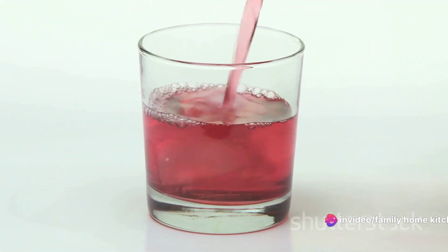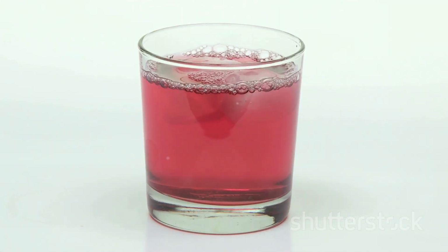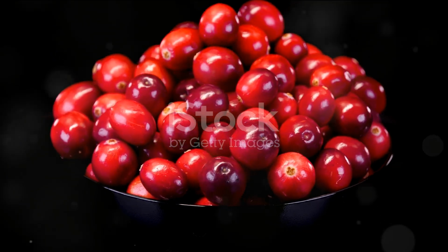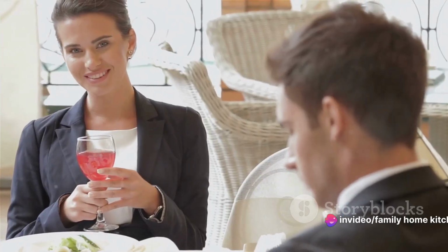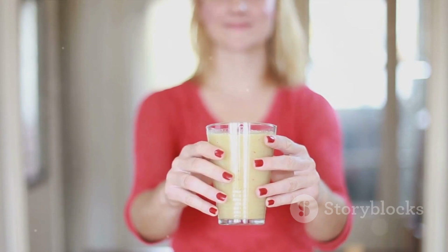Cranberry juice is another beneficial winter beverage. This tart and tangy fruit juice is packed with antioxidants that help combat inflammation in the body. But that's not all. Cranberries are also known for their immunity-boosting properties, making them a great ally during the cold and flu season. And let's not forget, cranberries have been celebrated for their ability to promote urinary tract health, providing a natural defense against urinary tract infections.